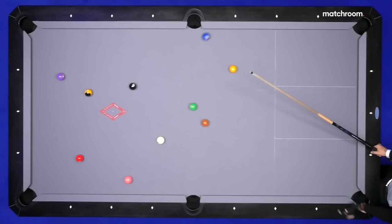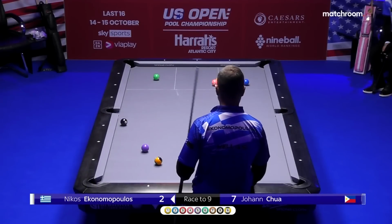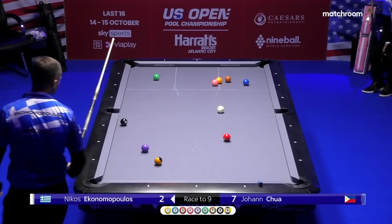Going against Nikos here. A dry break, but really nothing offensive. And actually a very difficult situation. I'm not sure what he's doing here. He's getting down and shooting pretty quickly. I guess he's going to cut the 1 and try and hold the cue ball on the 7. I'm not sure.